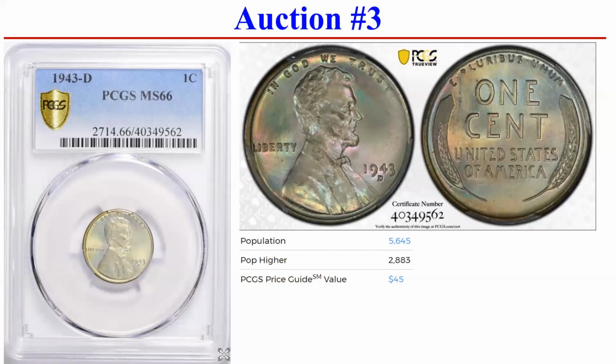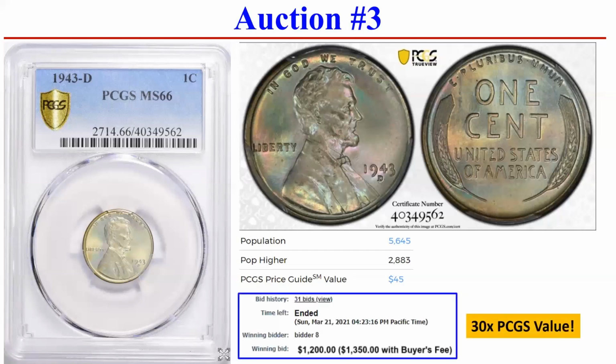It's just absolutely stunning. Of course, because it's in a PCGS holder, they call it original toning. I don't know how you could recreate this otherwise. I don't even know what conditions this had to be in to get that kind of toning. But this coin ended up selling for $1,350, which is 30x the PCGS value. It just shows you the strength of the toning market.